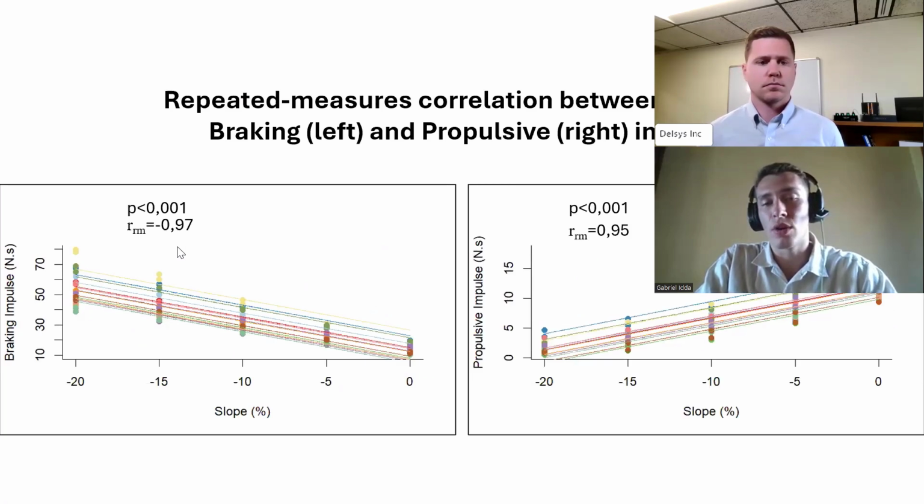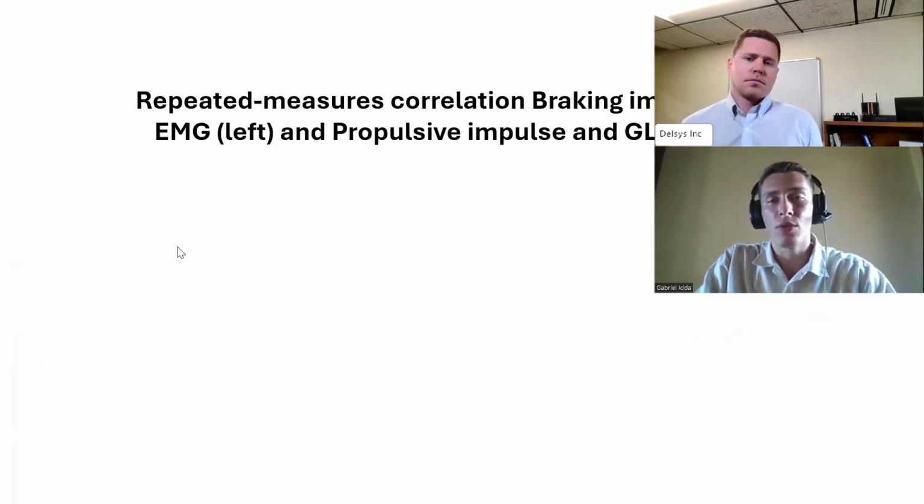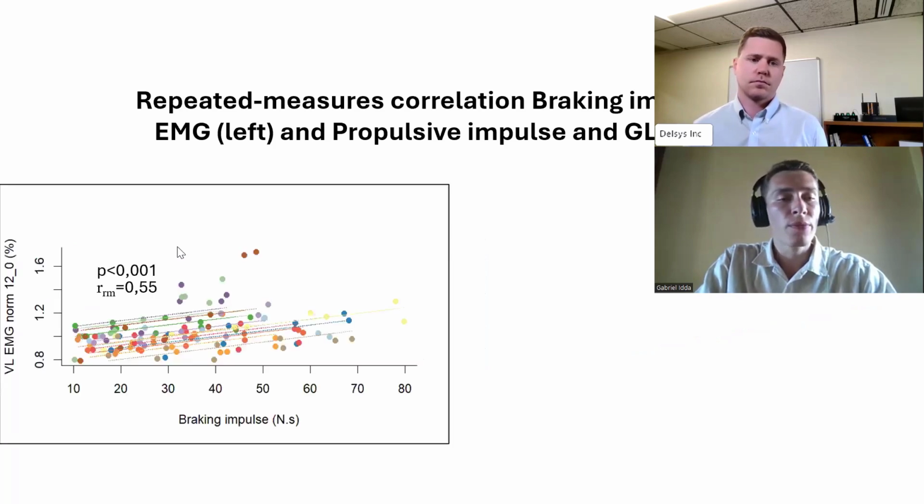And on the opposite side, you have a linear regression between slope and propulsive impulse. So on a steeper slope, you need less propulsive impulse. Now, what could be interesting to do with this result is to look at the EMG activity and the correlation between these two. So first, we look at the vastus lateralis EMG activity and the braking impulse.